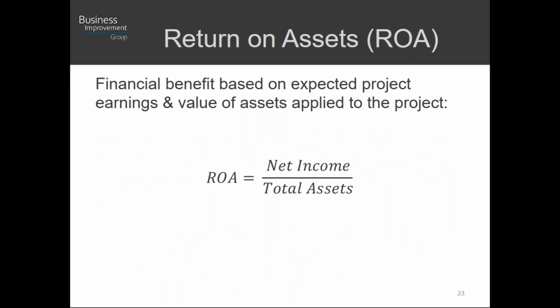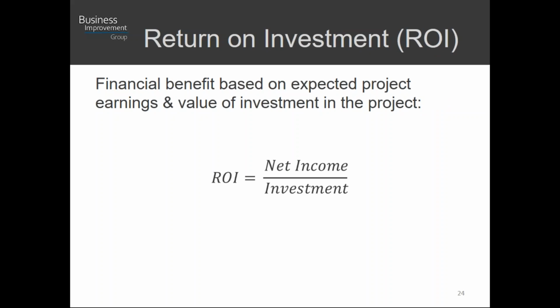I'm just going to rifle through these pretty quickly. Return on assets is what benefit do I stand to gain based on the assets that I'm going to be investing in. Say I purchase a piece of equipment, that asset versus how much money I can make off of it. What's my return on assets? I could have return on investment. There's a total investment, the total project cost, versus the income that I stand to gain.